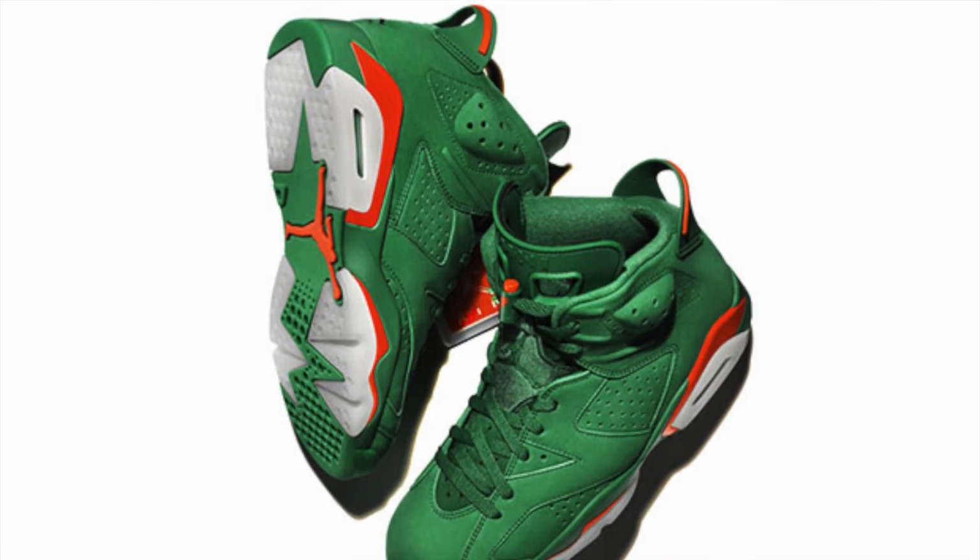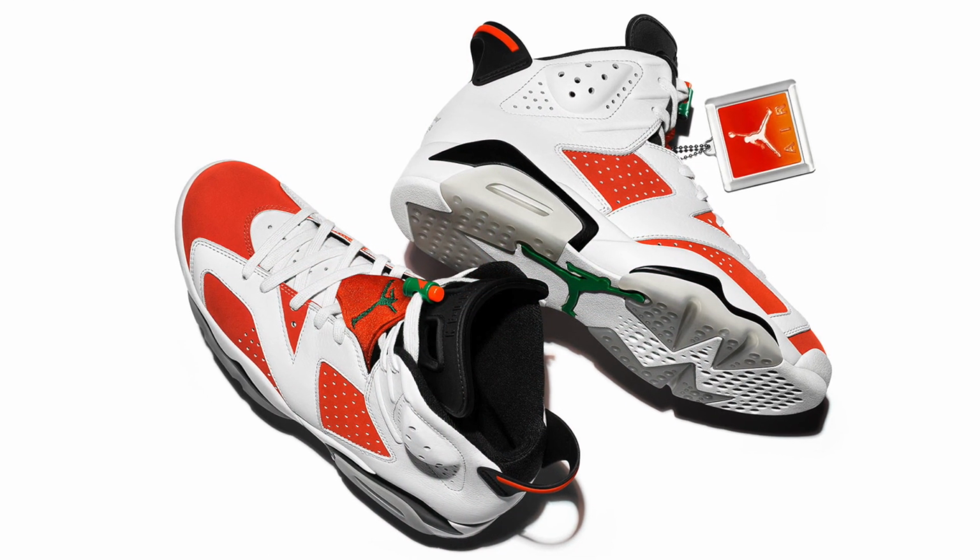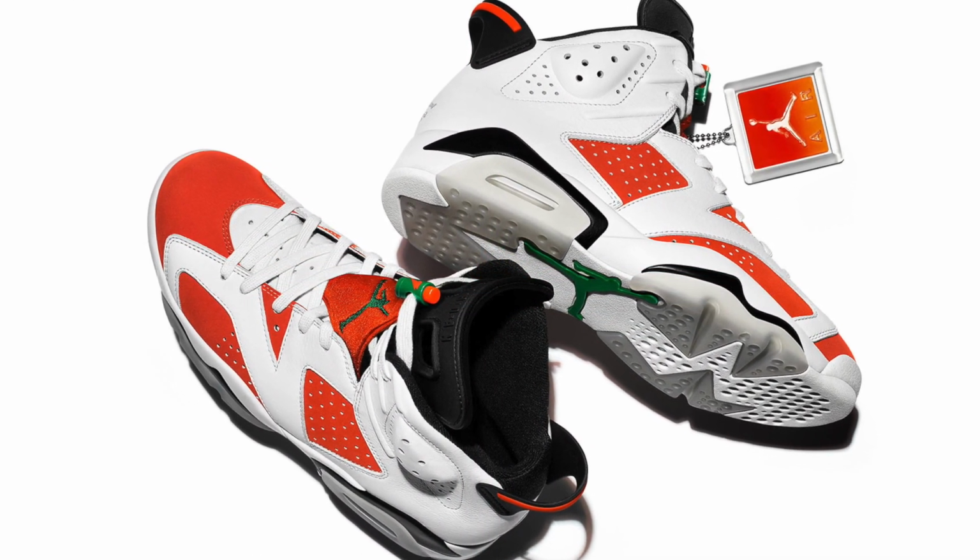Let me know what you guys think about this brand new colorway of the Air Jordan 6 down below in the comment section. Are you interested in copping, or are you waiting for something else? There's a couple more Air Jordan 6s releasing before the year ends. There's the premium and limited Air Jordan 6 Gatorade, and then there's going to be the more somewhat general release Air Jordan 6 Gatorade that looks fairly similar to the Carmine Air Jordan 6. But let me know down below in the comment section what you guys think and which one you prefer.